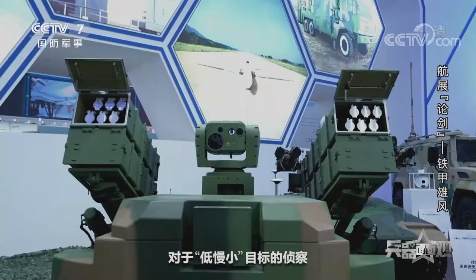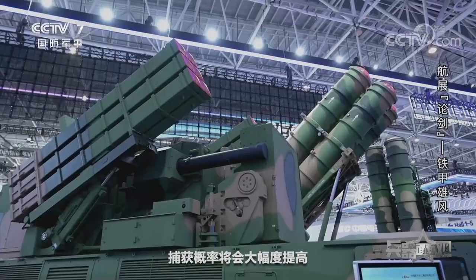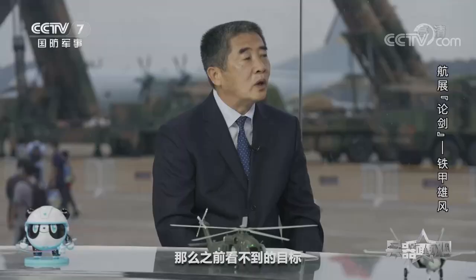The second is to add a pair of eyes. Unlike in the past, now we added the photoelectric system to form the mutual combination of several technical means of radar and optics. In this way, the probability of reconnaissance and capture of small low-altitude targets is greatly improved. We know that drones and loitering munitions are relatively cheap now. If traditional anti-aircraft missiles are used to intercept them, the cost-effectiveness will be too low. It's just not worth it.